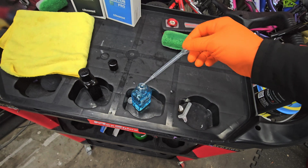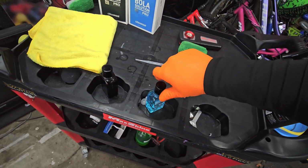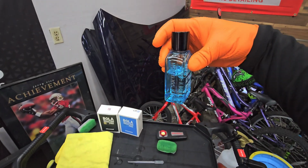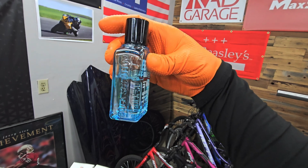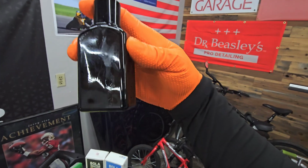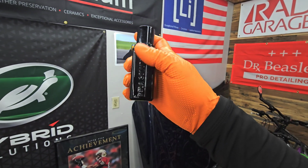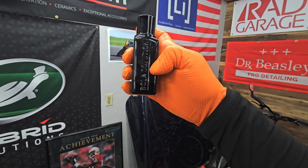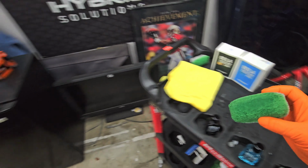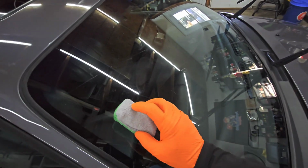And what's funny is, let me show you the difference in bottle from what I've used. So this is the BOLA Aqua Shield, right? We've got more than half. But with the Pure Shield Evo, it's kind of hard to see, but it's kind of like right here. So I definitely used more Pure Shield Evo. But let me show you guys just how easy this is, especially on the glass. Oh my gosh, it's so easy.